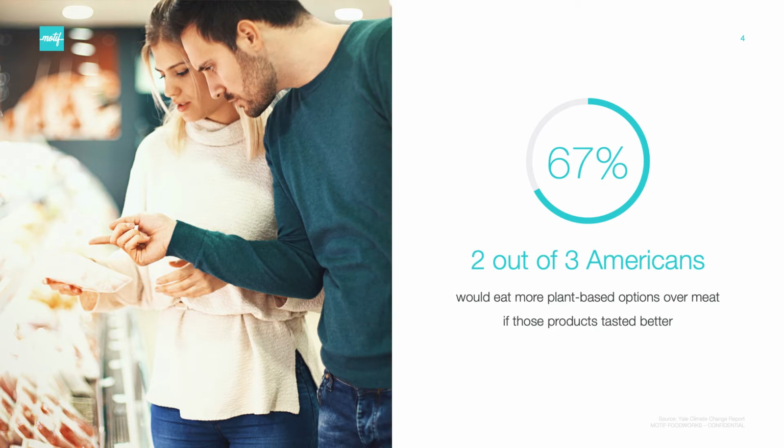good enough. If they could be better on all those aspects we just spoke about, texture, taste, aroma, there would be a bigger conversion of people to consistently consuming these products. And that would have a major impact on both health and sustainability. And that is the goal of our company at Motif Foodworks.